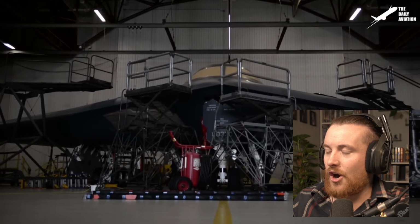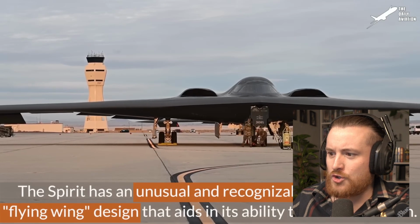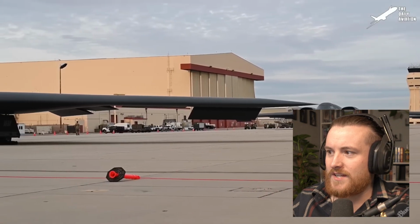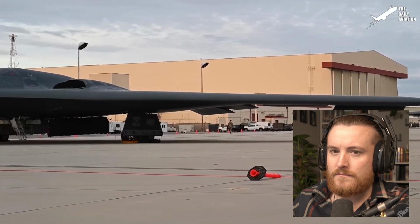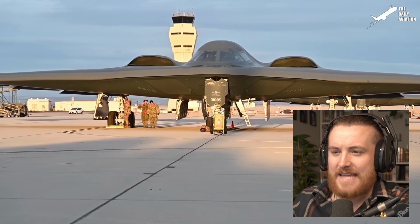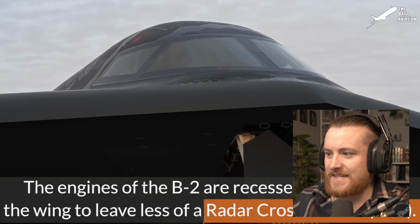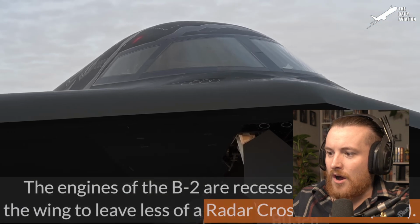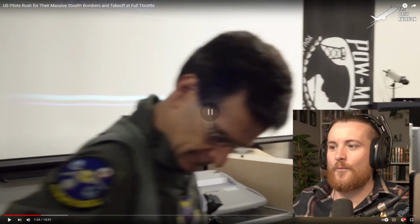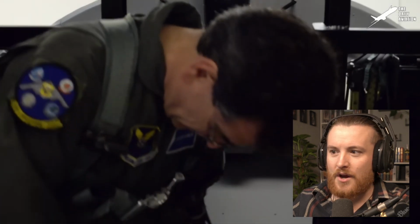It's just so iconic, isn't it? Whoa, look at it. The Spirit has an unusual and recognizable shape with a flying wing design that aids in its ability to avoid detection. It's just incredibly unique. I'd love to be sat in there while it flies. It's just like a spaceship. The engines of the B-2 are recessed deep inside the wings to leave less of the radar cross-section. I wonder what it takes to be a pilot to be able to fly one of these. I bet you've got to be the top dogs to fly them.